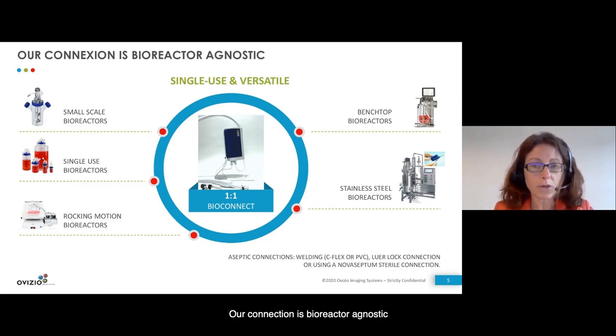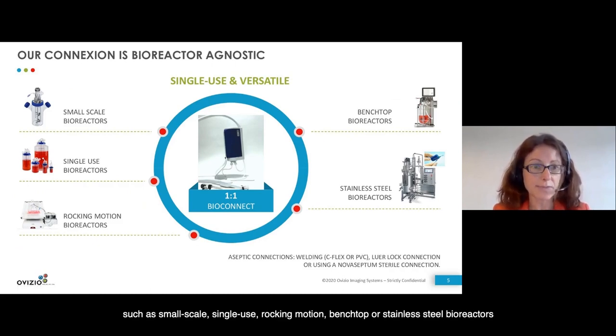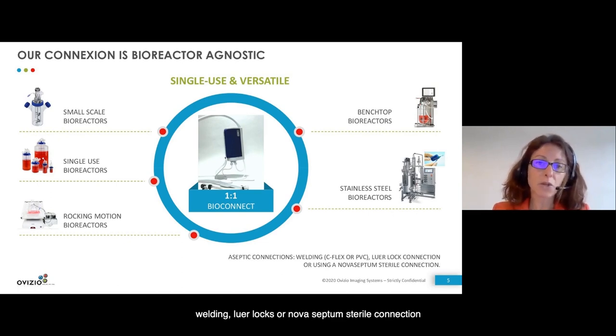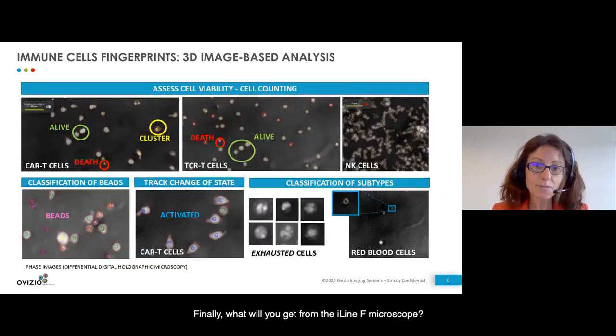Our connection is bioreactor agnostic. In fact, we can connect with 90% of the bioreactors on the market, such as small-scale, single-use, rocking motion, benchtop, or stainless steel bioreactors, through different types of connection: welding, Luer locks, or Novaseptum sterile connection. The BioConnect is a single-use and very versatile disposable.